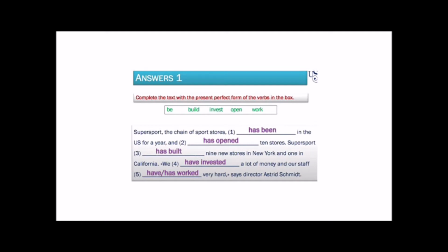1. Has been. 2. Has opened. 3. Has built. 4. Have invested. 5. Have or has worked.